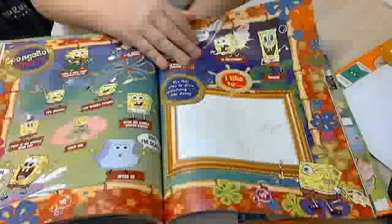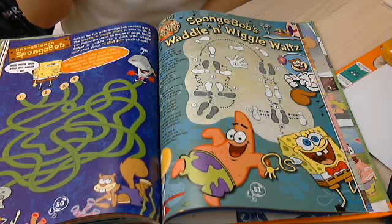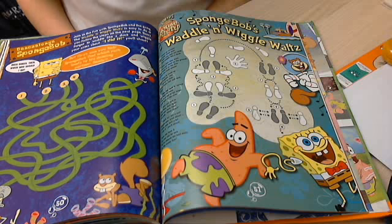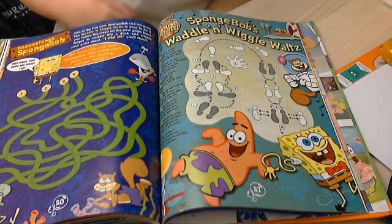Then you can draw what you like to do. Then you have to do a maze. You have to draw a line to Sandy. And then you get taught how to do a dance.